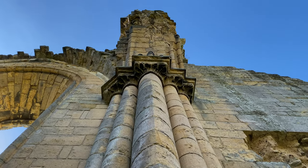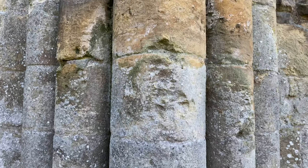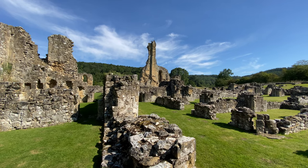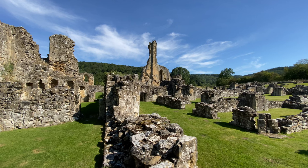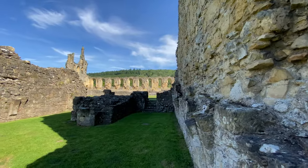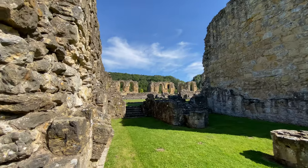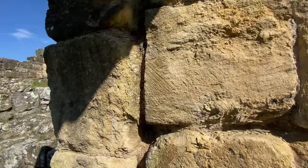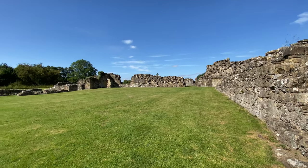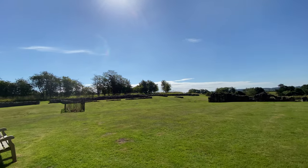This would have been so impressive and so tall. Or I should say, this was so impressive and so tall. It goes back quite far too. This place was ginormous.